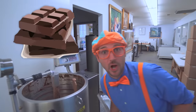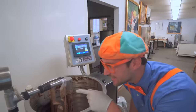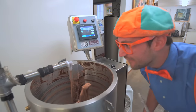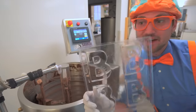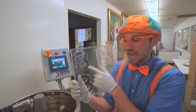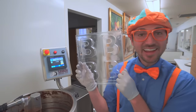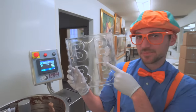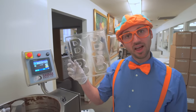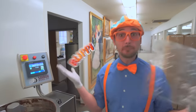Ooh, chocolate, chocolate, chocolate. I sure do love chocolate. Hey, look at it come out of the spout right here. Do you see? Whoa! And look at what I have. Ooh! A plastic thing that has some letters on it. Do you know what letter this is? Yeah, it's the letter B. Do you know someone's name that starts with the letter B? Yeah, my name does. Blippi.